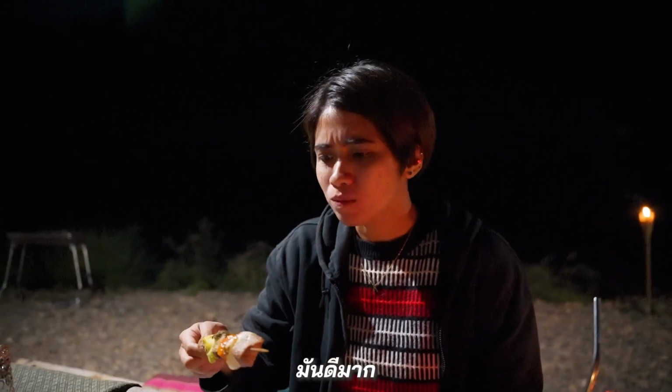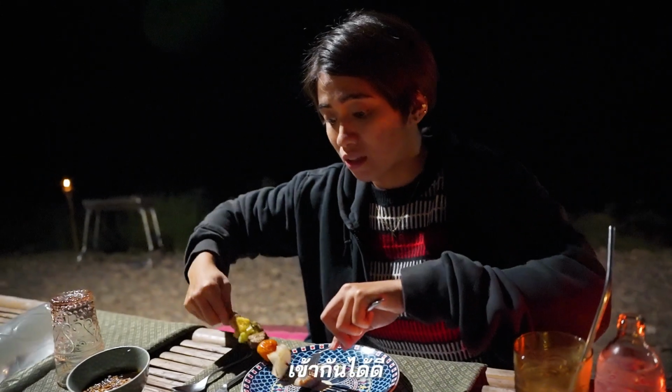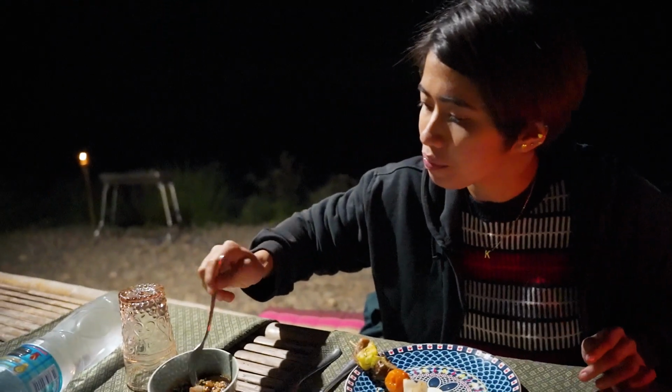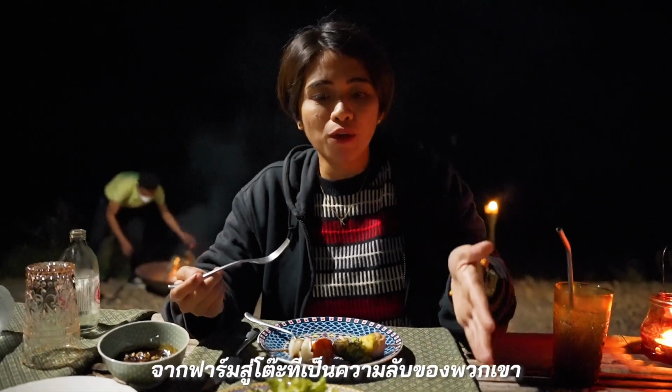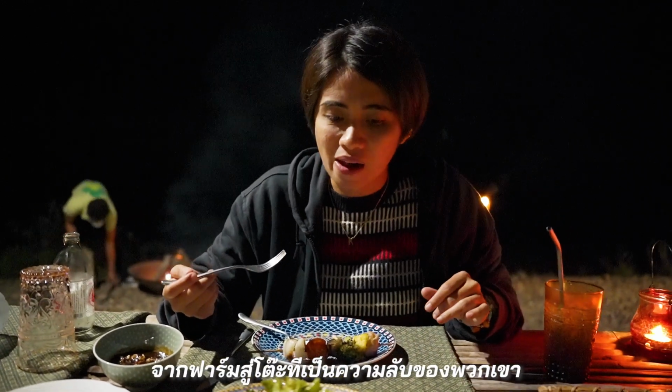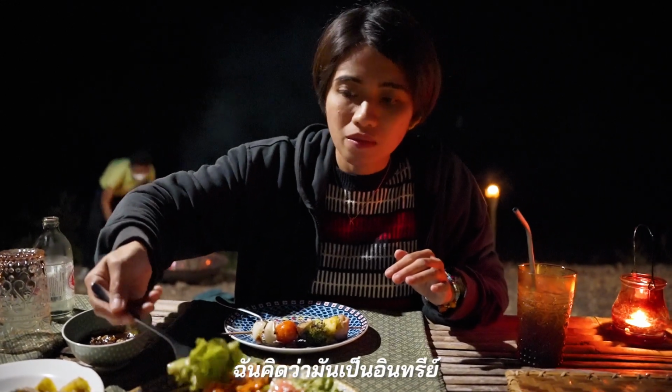So good. I know. So delicious. How's your sauce? It's so perfect. They go well together. Go, go, go. Wow. I'm shocked. That sauce is really good. It's so fresh. Because they have their farm in here. From the farm straight to the table. That's their secret. So fresh. So good. I think organic.